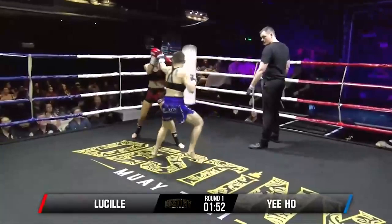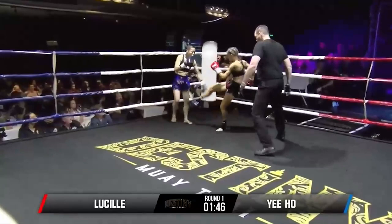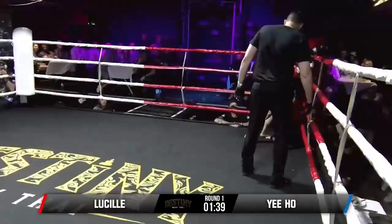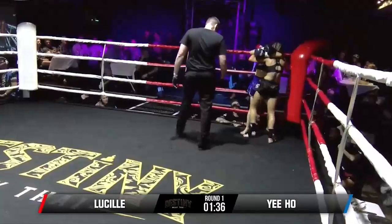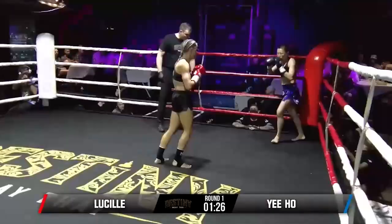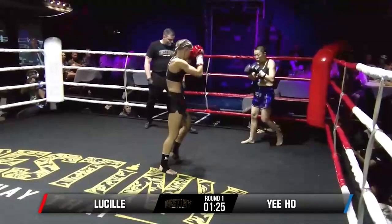Nice. It's a great game plan from Shuk, but as you said, she's got to start checking those kicks, or she's got to cut her down and not give her that angle to kick the leg by just chasing her around to her left. Nice sharp knees by Luce. Oh, Shuk just looking for that knee up the middle. Beautiful high kick there from the corner, Lucy.